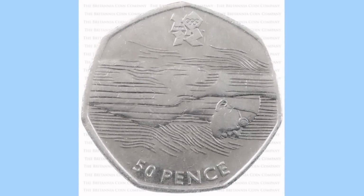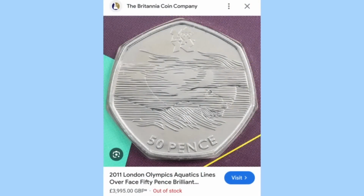What errors are there on 50ps that you should be looking out for? Well, the first one is an error on a commemorative. This commemorative here is the Olympic swimming. In and of itself, a few pounds for this coin. There is an error variety though, with lines over the swimmer's face, as we can see here.